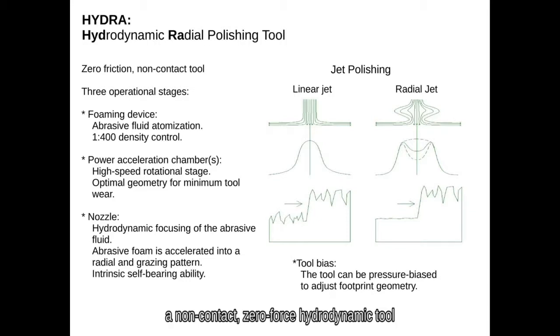It is a non-contact, zero-force hydrodynamic tool that rotationally accelerates a slurry and air mixture and expels it tangentially onto the workpiece. It consists of several operational stages. An abrasive suspension composed of water and polishing grit is fed to the tool's first operational stage, where it is mixed with air at a controlled pressure in order to produce a variable density abrasive foam.